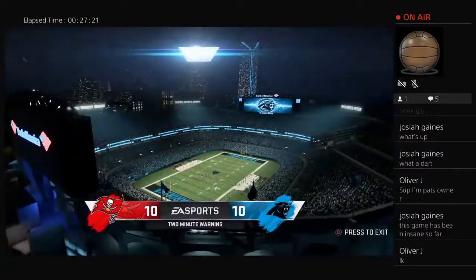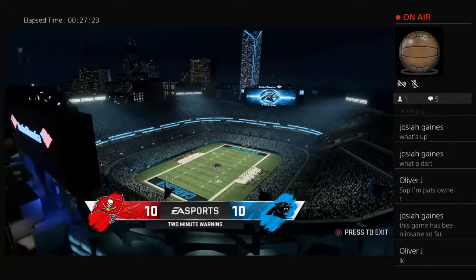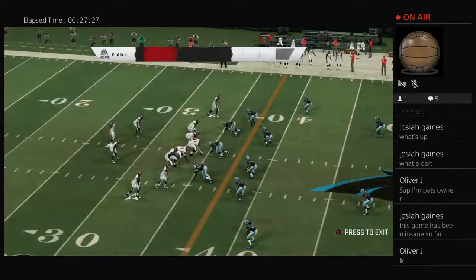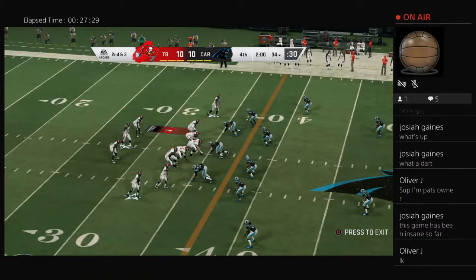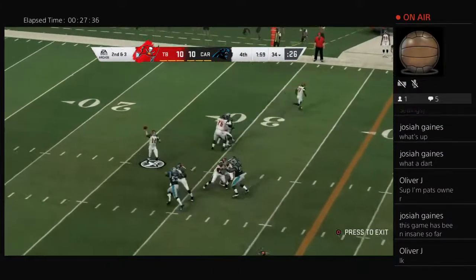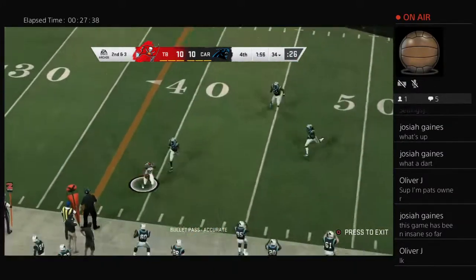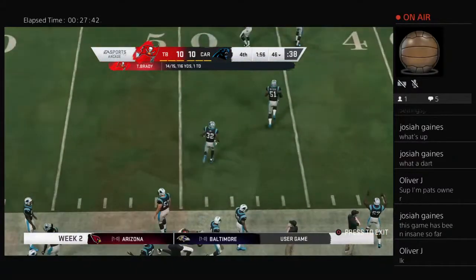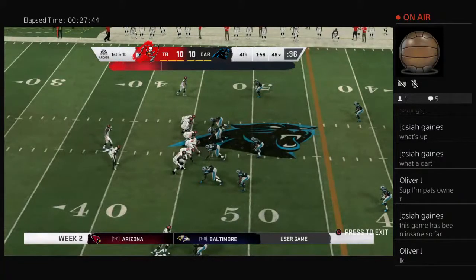Getting down to the good stuff, all tied with 2 minutes remaining on EA Sports. So it's Buccaneer football as we welcome you back. And let's see what they've come up with offensively after having time to talk it over. Throwing on 2nd and 3. Brady. And he's got his man out of the backfield. That's complete. It's a gain of 11, and the Bucs have a 1st down.